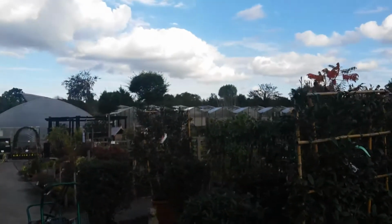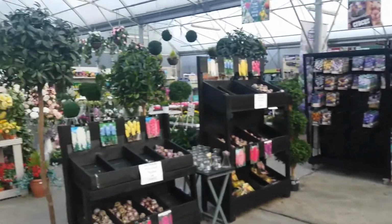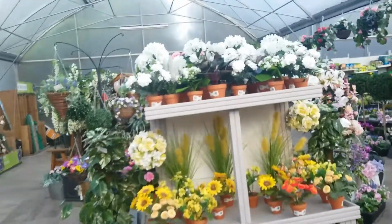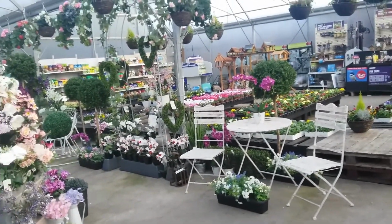Huge. Inside one of the places, but we've got Christmas stuff next door. Go and check the Christmas stuff as well. Some of this is fake flowers. So the real flowers are over there. Pretty awesome. So sick. This is pretty impressive actually.